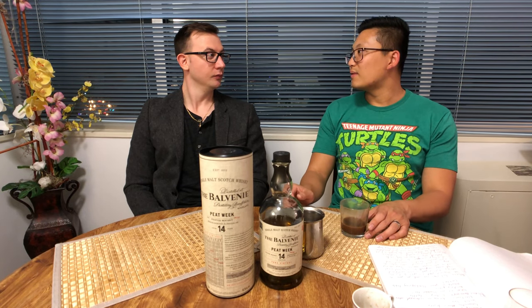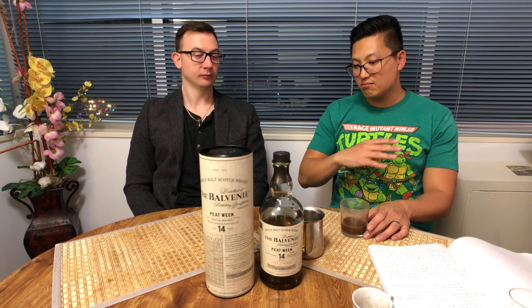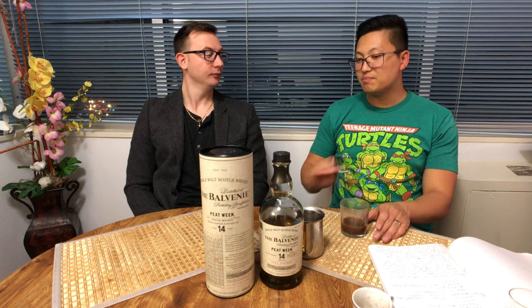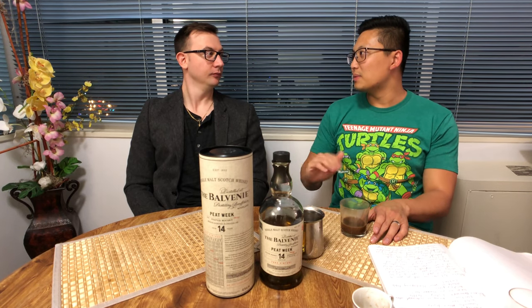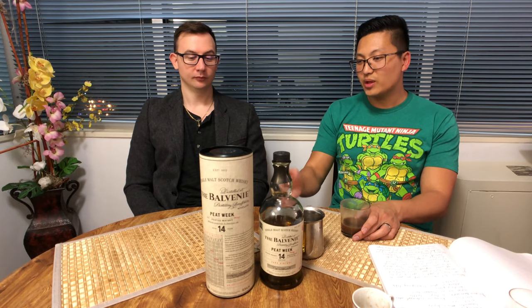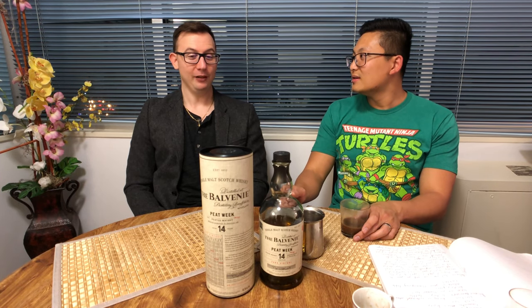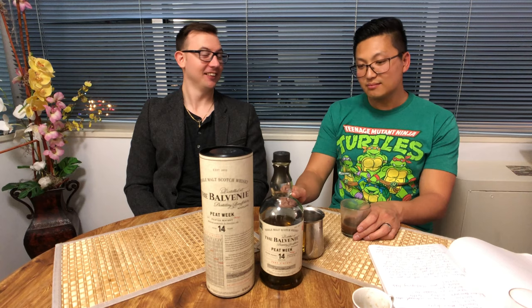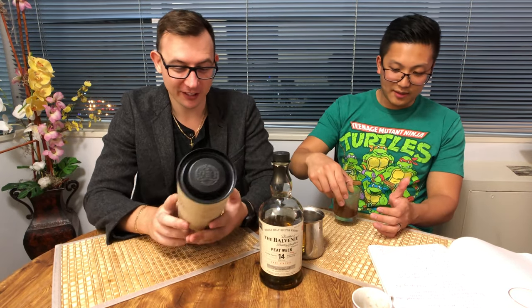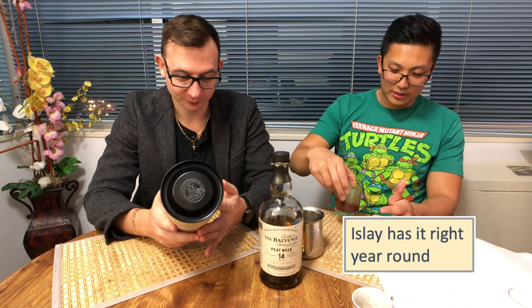One week out of every year, they do an entire week where everything is peat dried barley or peat roasted barley, and that's where the name comes from. Peat Week. I love that. Such a cool concept. The whiskey was great.